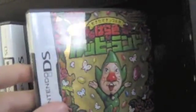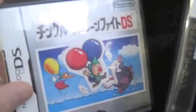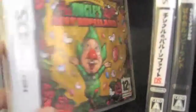You got Tingle's Rosy Rupee Land. This is like their Joust rip-off with Tingle. It's a Nintendo Club Japan exclusive. Here's Tingle's Rosy Rupee Land. Of course, it didn't come out here in the States, but I got the PAL version, so I can play as weird little Tingle. You know, I recently started having an appreciation for Tingle.